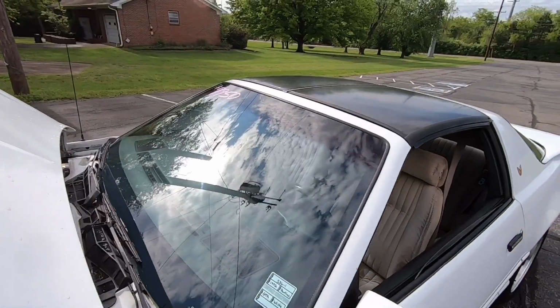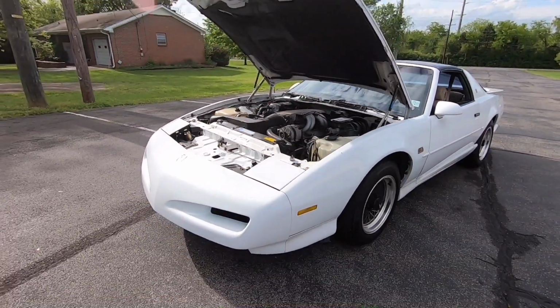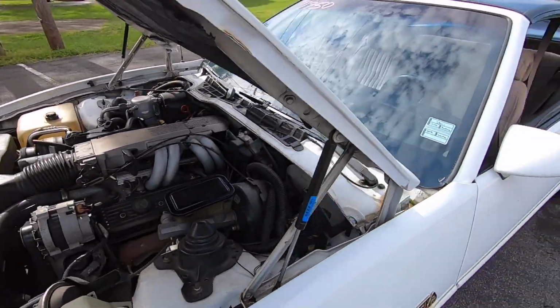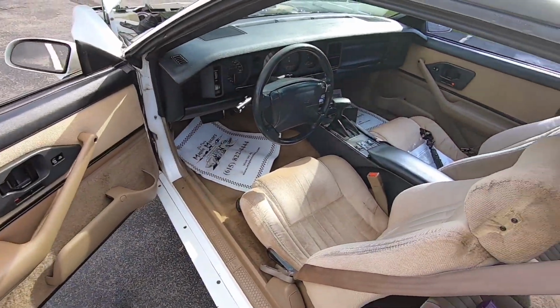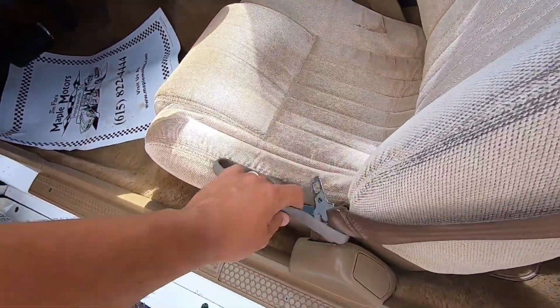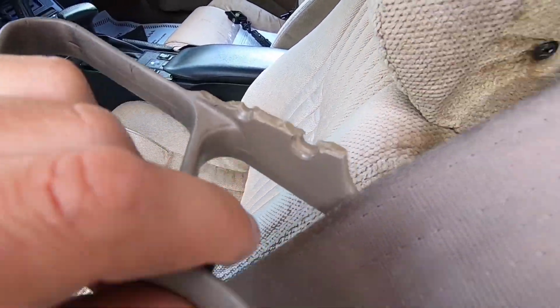Not too many flaws. Like I said, the paint's the age of the car, so we'll go ahead and check the interior out. I'll pop the trunk. I think it's got a button in here. Most everything works on this car, so this little piece fell off when I took off on the test drive. You can see, probably have to replace that with a new one.